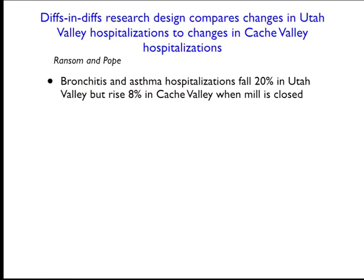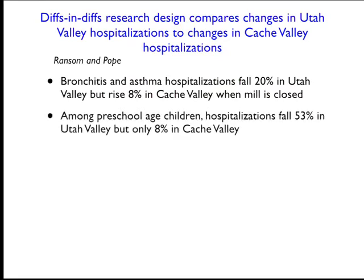But you might think, well, maybe they're falling just overall in the state for some other reason, right? So you want to look at what's happening in Cache Valley. When they look at Cache Valley, they're actually rising there. So when the mill shuts down, they rise by 8%. So if you did the difference-in-differences, it would turn out to be about a 28% effect, right? You have a negative 20% effect in the treated valley, and then an increase of 8% in the control valley. So if anything, you should have expected the asthma hospitalizations to rise in the treated valley, when in fact they're falling by a pretty substantial amount. So when you take the minus 20% and subtract off 8%, you get around 28%.